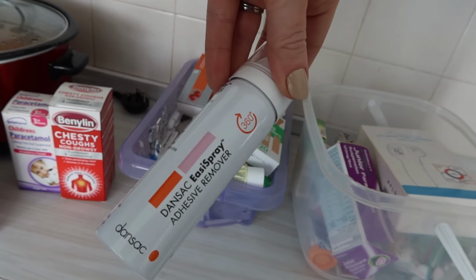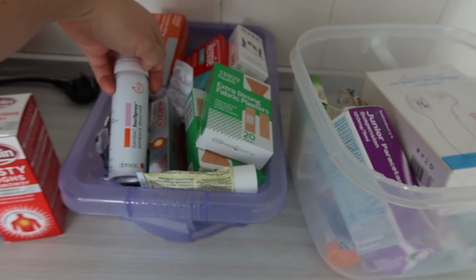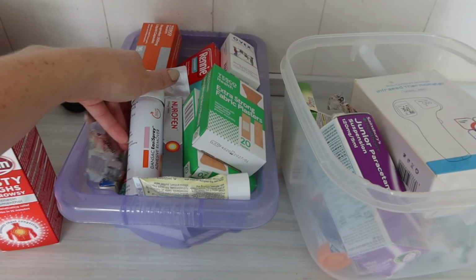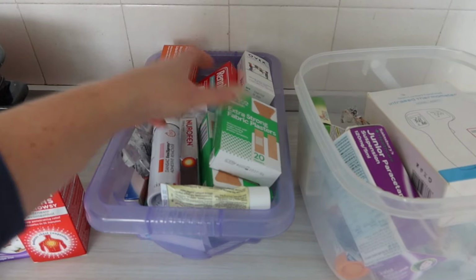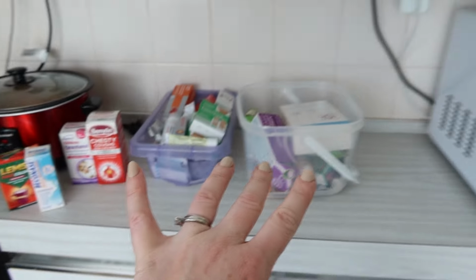So basically when there's sticky things on your clothes, like a sticker, for example, and you're trying to take it off and it leaves that residue, this is amazing to get rid of that. So anyway, I'm going to put this back, and then we're going to move on to these two cupboards.